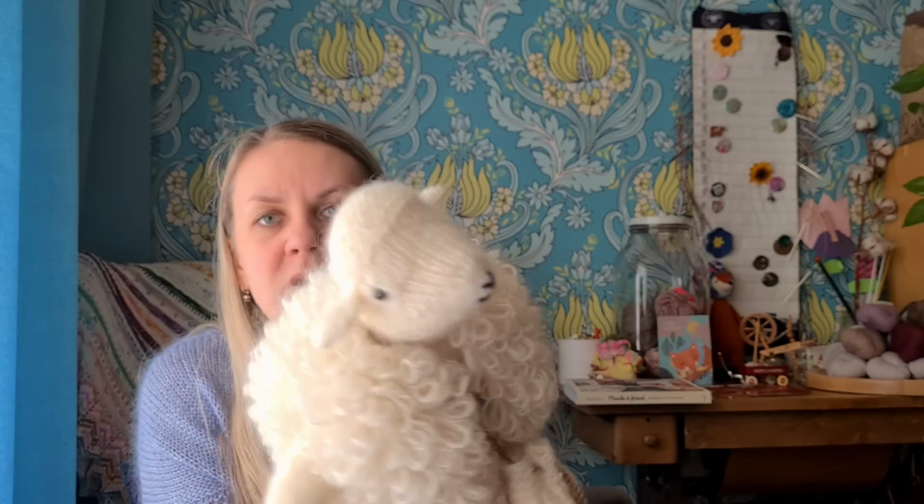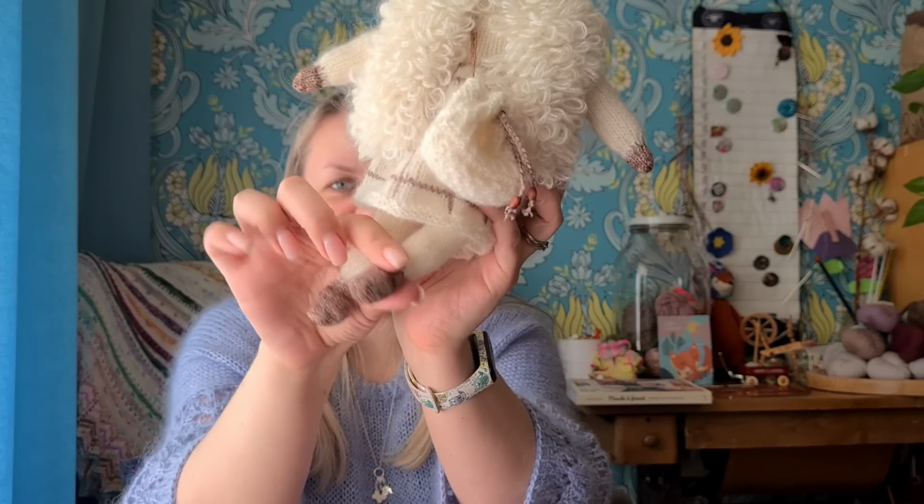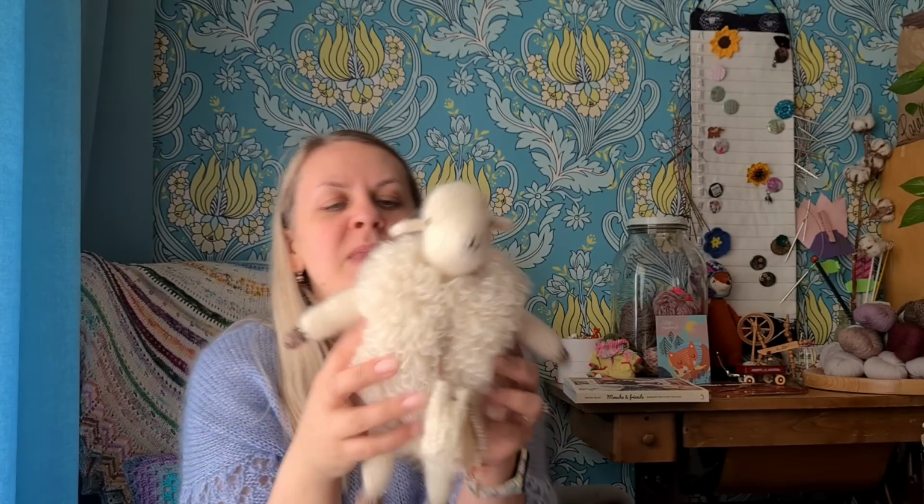It's mostly according to pattern. It's very cute. It has safety eyes, little ears. I love the hair. And I love the hooves. Look, it's tiny. Tiny feet.